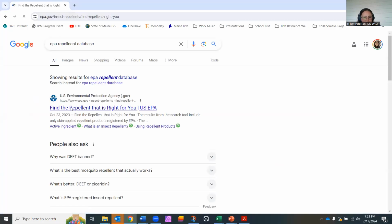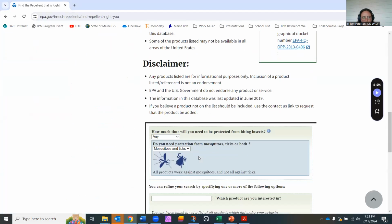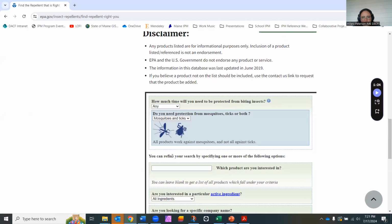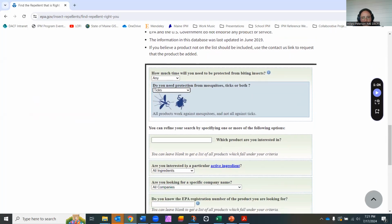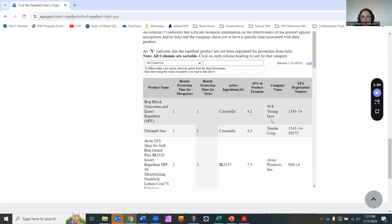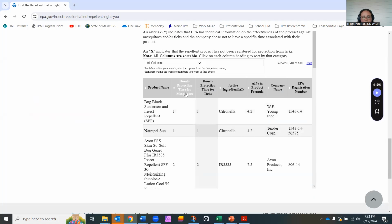EPA has this great page and a search tool that helps you with mosquitoes and ticks. If you are looking for protection from ticks, you can fill this out and search, and it gives you this really nice table that shows you the different products that you can purchase and the hourly protection. So if you buy this, for example, bug block sunscreen and insect repellent, it's going to protect you for 1 hour from mosquitoes, 1 hour for ticks.